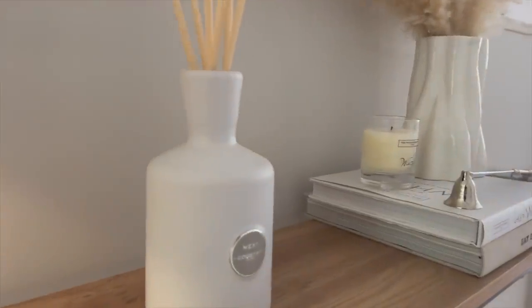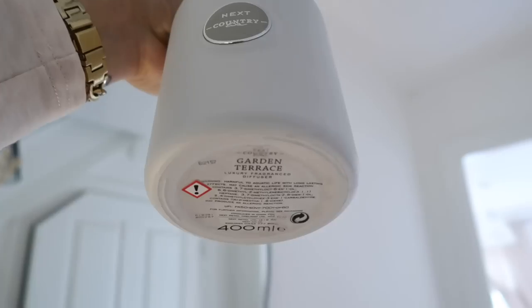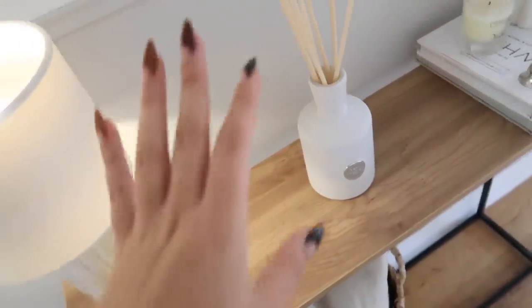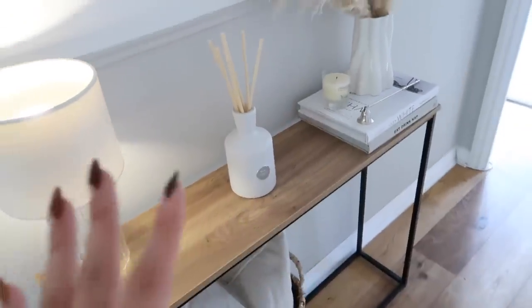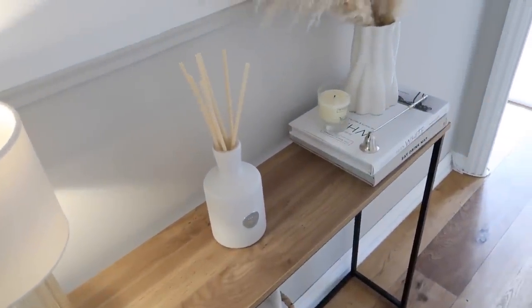And then I've got a Next diffuser here. This smells amazing. This one is in the scent garden terrace. Smell this when you next go to Next Home. It's incredible. It lasts ages. I've got one in here and also in my beauty room. It just smells really fresh, and it's such a nice scent to walk into in your home, and I can always smell it, which is a plus.